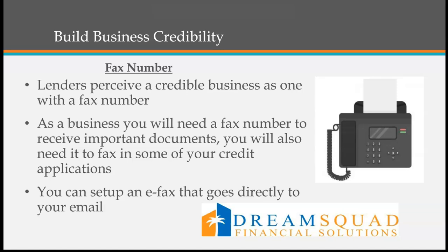All right. And the great thing about eFax in 2022 is you can set up an eFax that goes directly to your email. When I'm on the road, sometimes I'll receive a fax and I'll be able to actually read the fax by going to my email or to my software on my phone, or whatever I'm using, a laptop at the time, or even a Chromebook. Whatever I'm using, I'll be able to see it, and that's a good thing. You'll also be able to send faxes from your computer, from your phone, from your Chromebook. It just depends on how you have it set up.